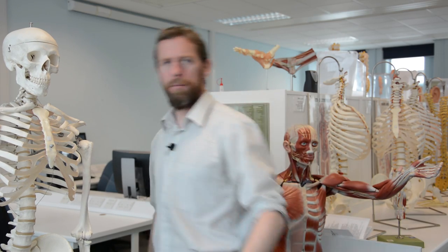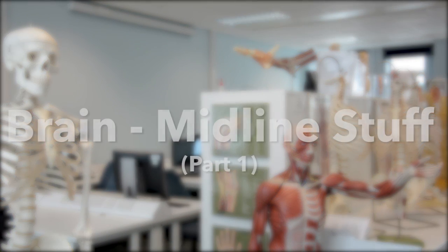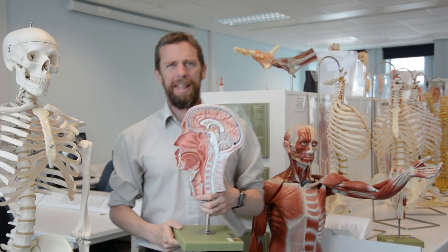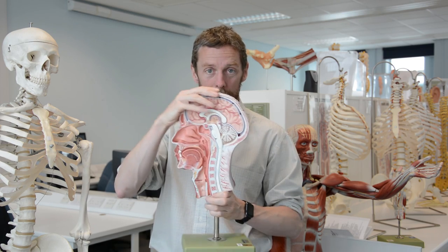Right, today I was going to say I'm going to keep it simple, but I was going to do some more neuroanatomy, which is never simple. But I'm going to stick to one model. I'll show you why. Thinking about it, I'm going to fail, actually. This is the model I want to stick to.